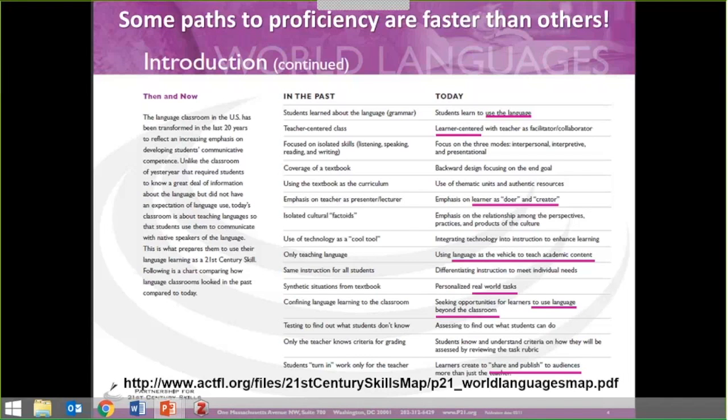In a proficiency-oriented approach, we give opportunities for students to use the language. Our classes are learner-centered. We are really emphasizing the idea of learners as doers and creators, and I think that is a really key piece of planning project-based language lessons: the teacher has to start thinking in terms of what students are going to do, not what the teacher is going to teach. We use language as the vehicle for teaching content, and that is a major shift for a lot of language teachers. Over the successive modules in this online institute, you'll be learning how to do that.